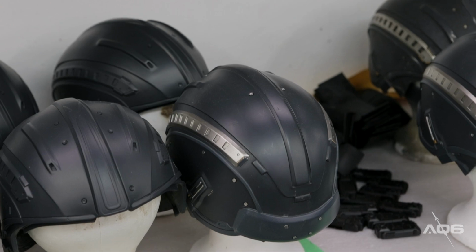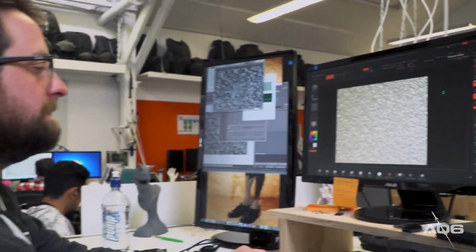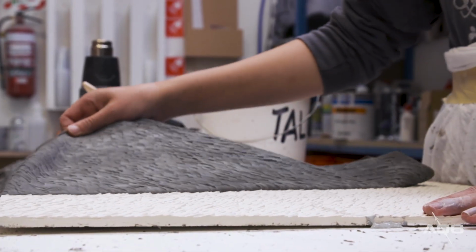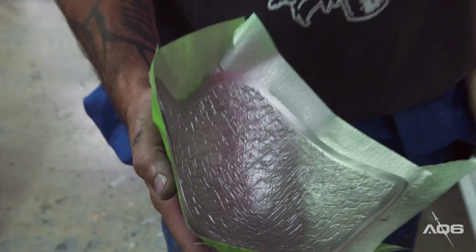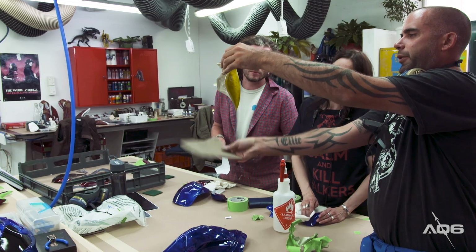When multiple versions of an item need to be produced, such as enough swords to equip an army of orcs, then the molding department springs into action. They'll make molds from an original model and then cast as many replicas as are needed. Rob Skine from the molding department took us through the process. We basically create the tool which allows us to mass produce these items, and then they go on and get painted and finished before going to set.